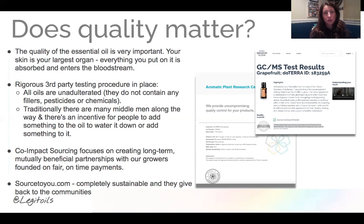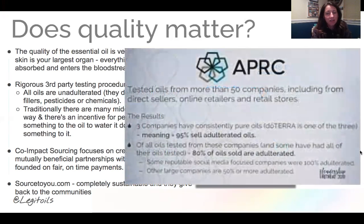And doTERRA partners with them and gives them better wages, fair pay. They build schools. They are going in there and creating water systems, things that these people have never had access to before, so that they really are taking care of the people that they work with. So it's really nice to see that they do all of that.